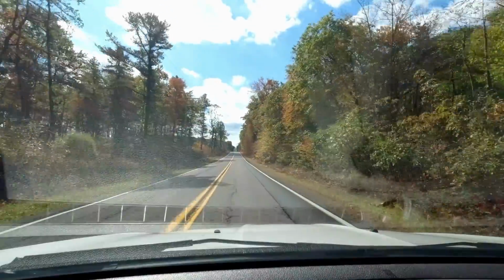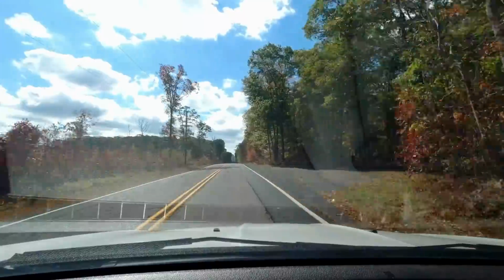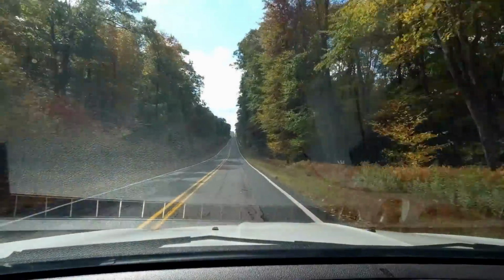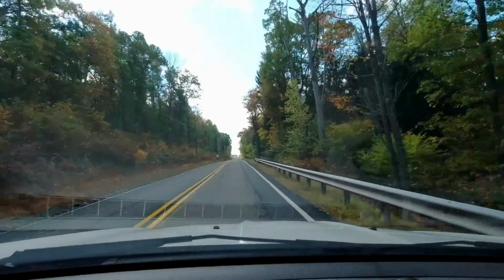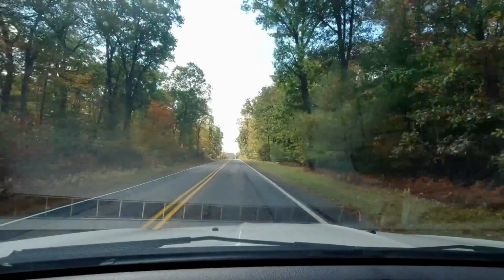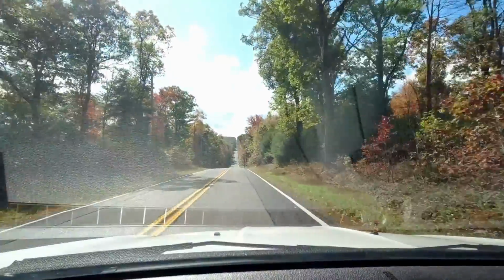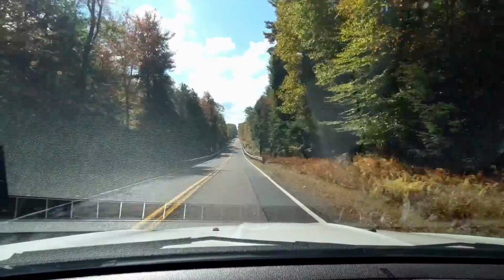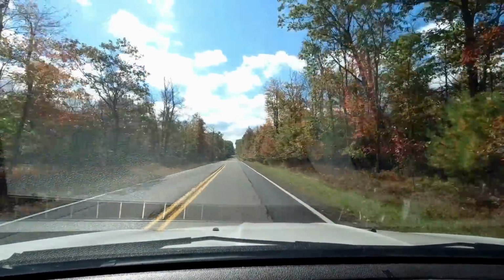And not only is this a long straightaway, you're going to see as we continue along, there's some big hills and dips. It's a really unique, enjoyable drive on this particular section of road. There we go, down a big dip, and then we're going to be climbing up the other side. With the sun shining through, those leaves are certainly popping right now. They're looking really nice.